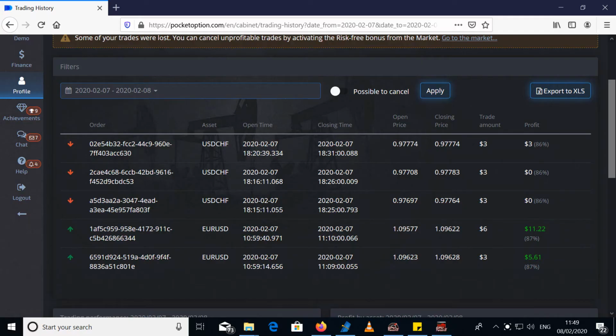Okay, so Tuesday, the 4th of Feb, like I said, I couldn't find it. But if we went to my previous balance on the previous day, like I said, it was very low, 23.76. Now, on Tuesday, 4th of Feb, here's a screenshot of the trades that I took that day.